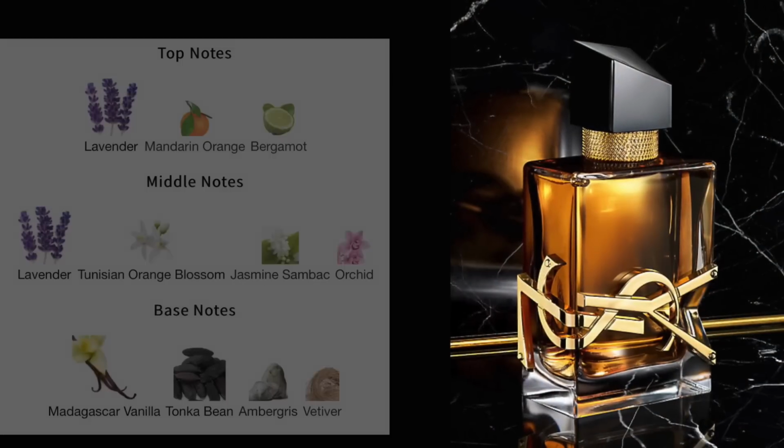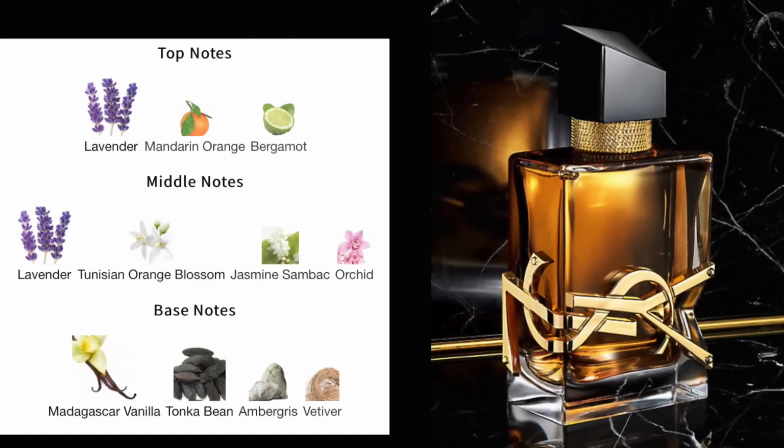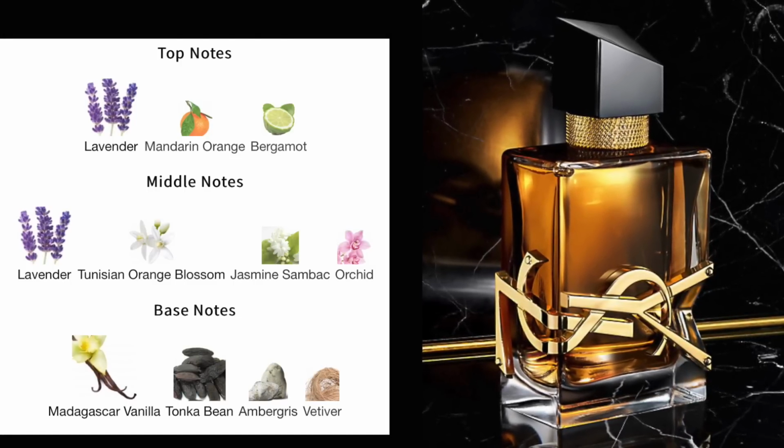The key notes in this are lavender, bergamot, mandarin orange, vanilla, tonka bean, and vetiver. This one launched in 2020, so this is a pretty new perfume as well. The category it's labeled as is Amber Fougere, a category of perfumes that is considered woody and a little bit sweet, but has a hint of lavender in there. And I was like, that's what I'm smelling. I think that's what I didn't like about the original, it was too much lavender.